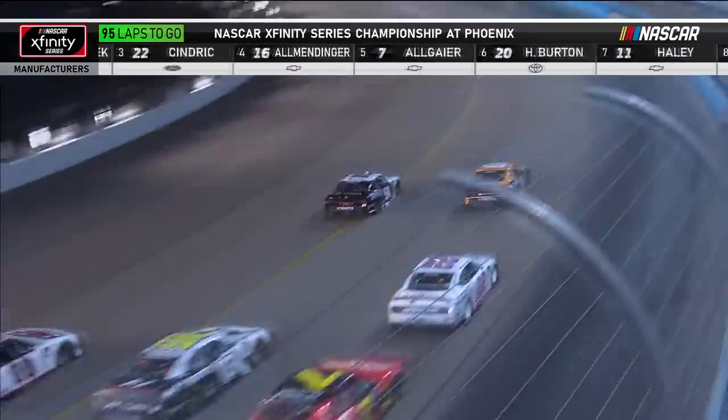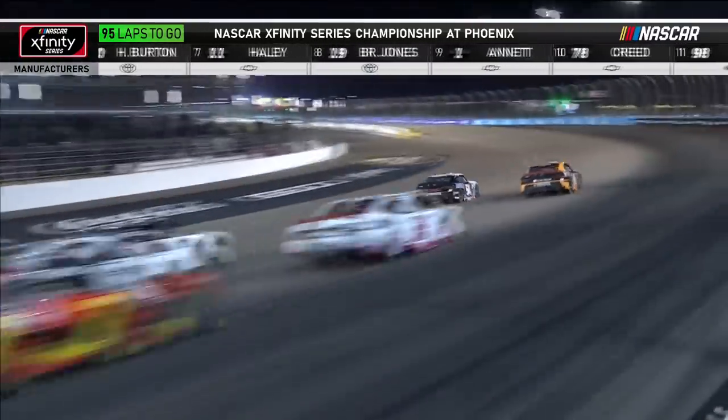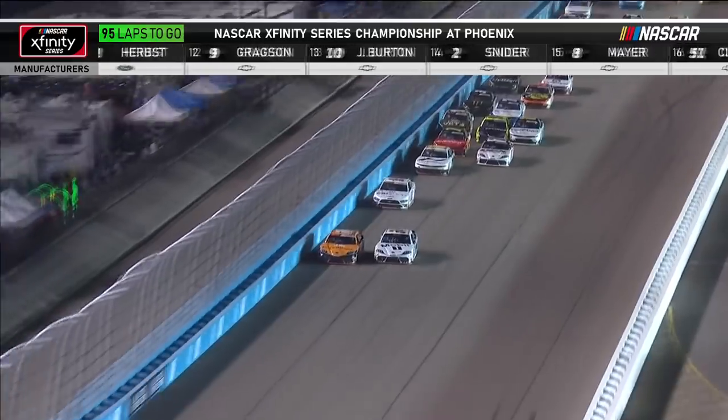This is the scary part for the 18 of Hemric. You take the top because this is the best advantage, but you're so vulnerable with that guy below you. If he slides up in you, makes any sort of contact, it can be troublesome. Inside line worked for Nemechek.